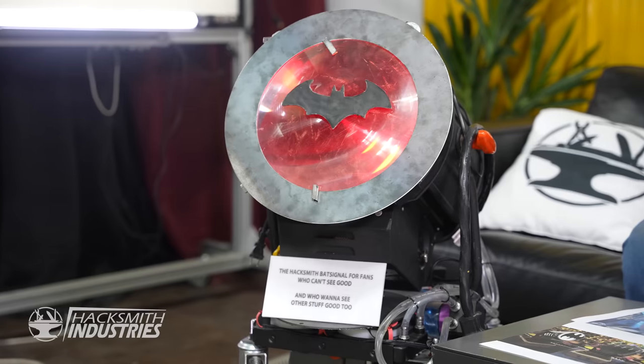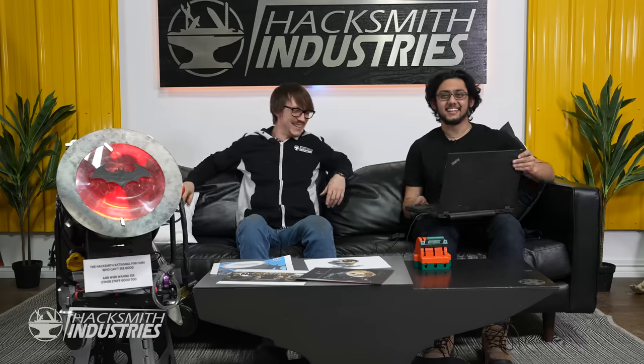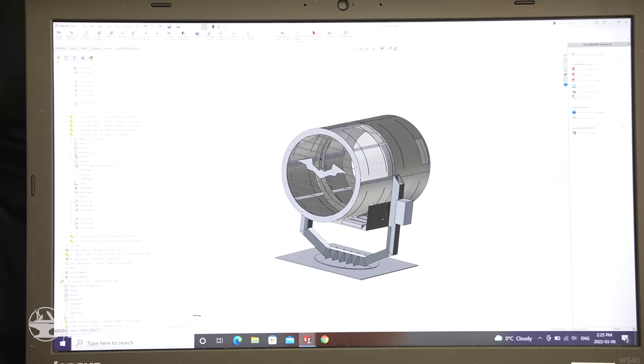Anyway, this was obviously a prototype, and James said we had to make it at least 3 times bigger. So we have an expert on staff here at Hacksmith Industries that can make things 3 times bigger. Akshat, take it away. I guess I'm the expert. That's pretty cool. So this is our new design, which is at least 3 times bigger.